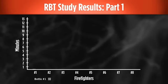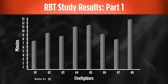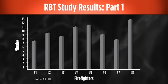Here are their baseline results. As you can see, the firefighters made 1,000 psi last anywhere from 7 minutes and 28 seconds to 12 minutes and 15 seconds. There can be a significant gap between expectation and reality.